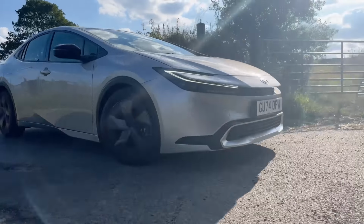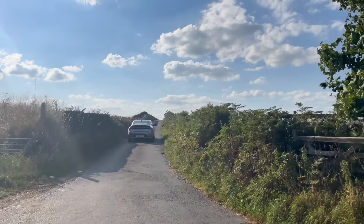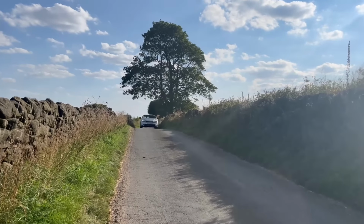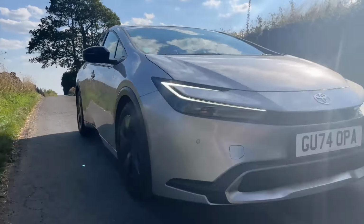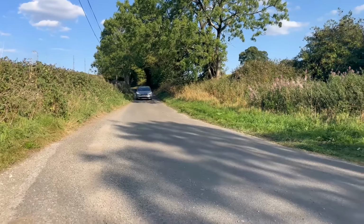The other thing that the Prius has going for it in this case is it's genuinely quite good to drive. You've got McPherson strut suspension up front and double wishbone at the rear, and it's very direct steering. The chassis is genuinely quite impressive and the car is quite light. This tips the scales in this trim at just over 1,550 kilos, and it will hug the road quite well.